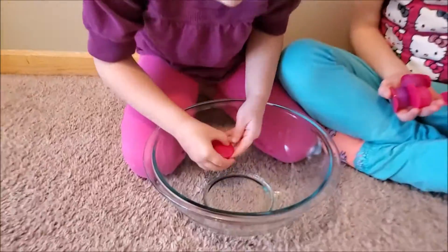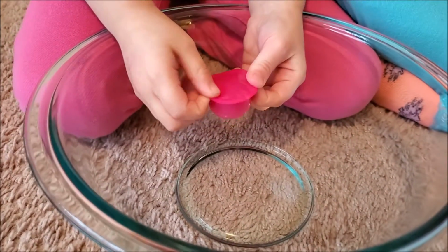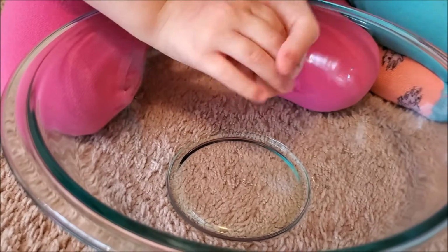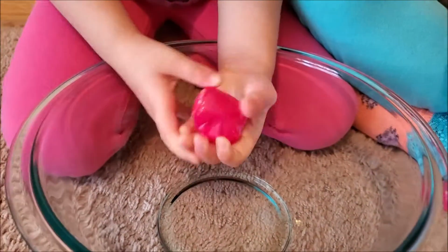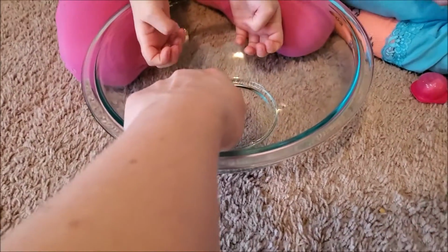Pop it inside the bowl. I can't. Can you help me? Okay, squeeze it really hard. Do you want me to help you? Squeeze it really hard, baby. Can you do it? I don't know. I feel like it's gonna make a mess.